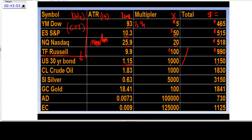This is how the bond market works. It goes up, and then it retraces. Then it goes up, and then it retraces. Then it goes up, and then it'll retrace about half. So which one's easier to trade, A or B? In my opinion, B's a lot easier.